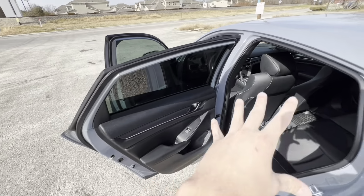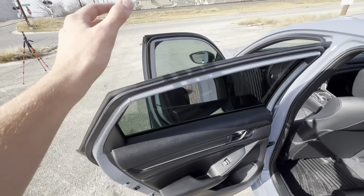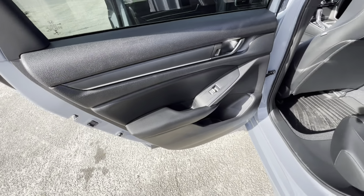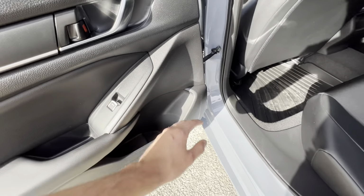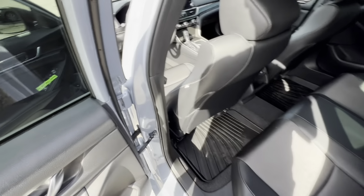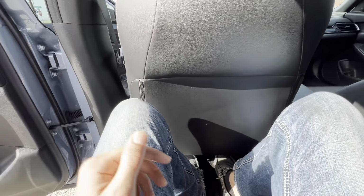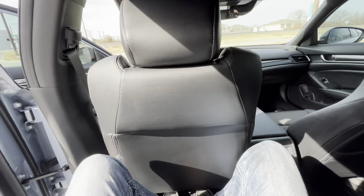Guess we'll take a look at the back too, real quick. Panel's the same on all four doors. There's no gloss though, it's just a black finish. You know, your window control. Good little storage compartment. Back seats in these cars are super comfy. I have the seat all the way back because I'm 6'4", and I'm sitting in here and my legs still aren't even touching the seat. That's how I would be driving, a super tall person. So Honda does a good job.